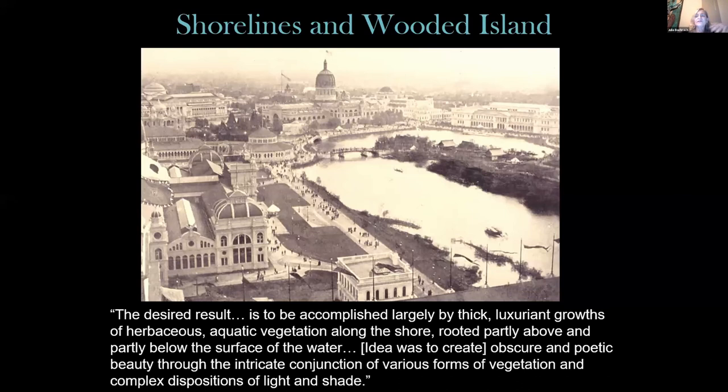The green of these planted spaces and the blue of the sky and the water would be really important. And in talking about the planning of the landscape, Olmsted talked about how important the wooded island, the smaller islands and the shorelines were. He wrote, the desired result is to be accomplished largely by a thick, luxuriant growth of herbaceous aquatic vegetation along the shore, rooted partly above and partly below the surface of the water. The idea was to create obscure and poetic beauty through the intricate conjunction of various forms of vegetation and complex dispositions of light and shade.